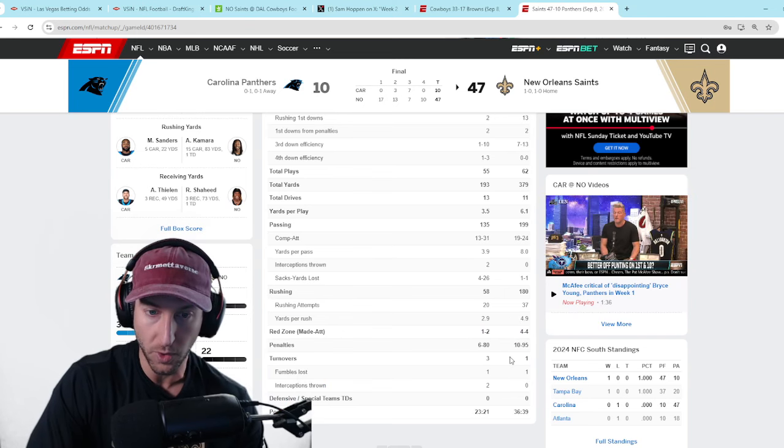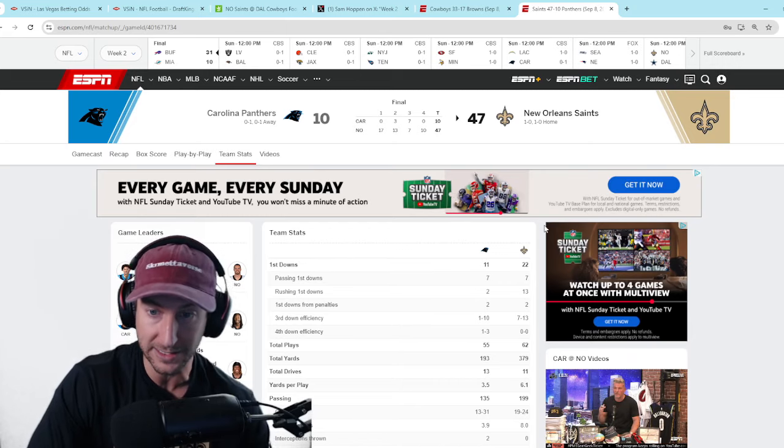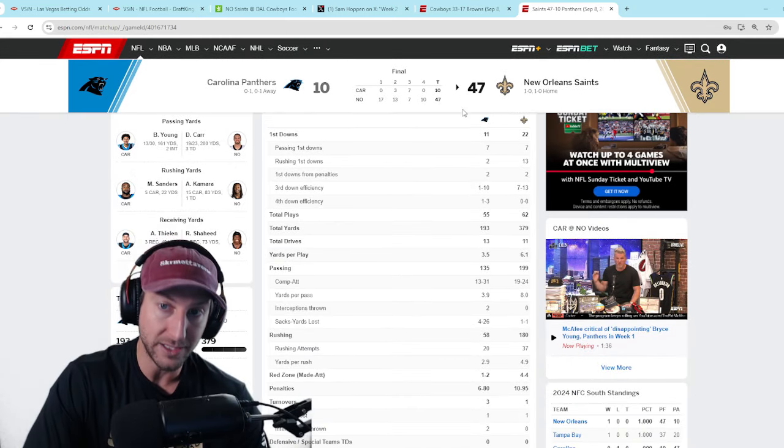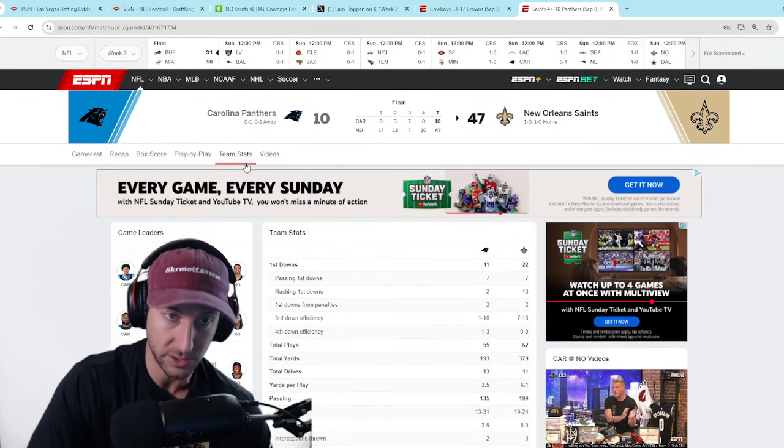Red zone, 4 for 4. Turnovers, they're +2 in the turnover margin. There are 13 minutes of time of possession. So this right here is anything but fugazi. This not only validates the Saints win, but it validates the Saints 37-point win as far as I'm concerned.